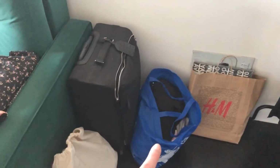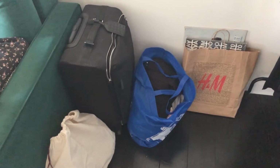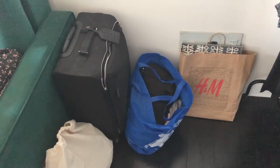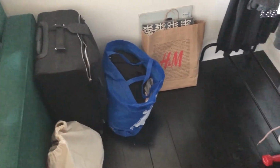I have this blue bag with items I don't even know what's there. Maybe some summer clothes or some items I wanted to sell, so I need to check that.